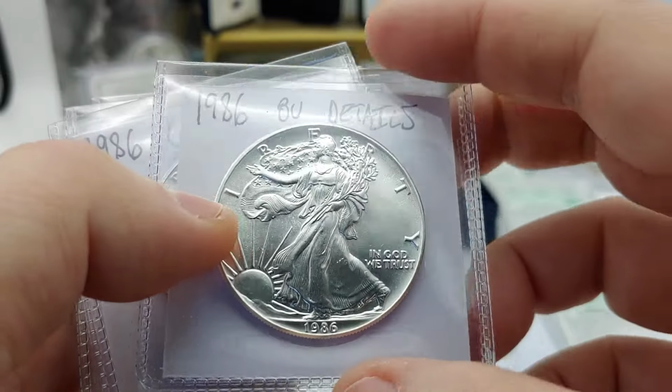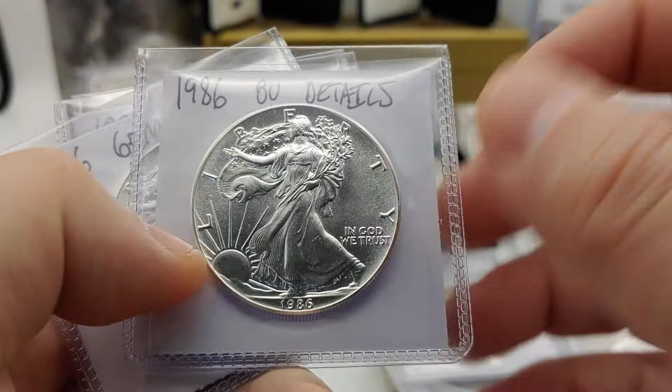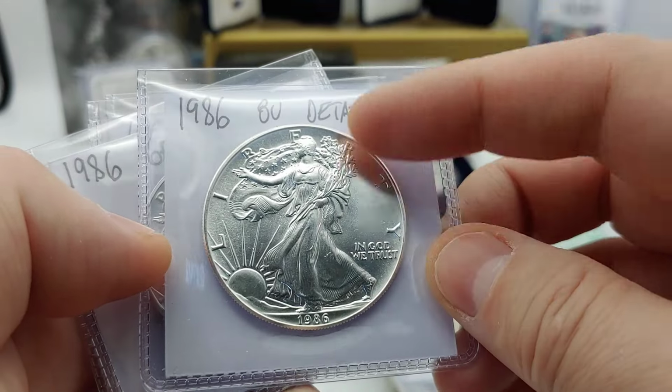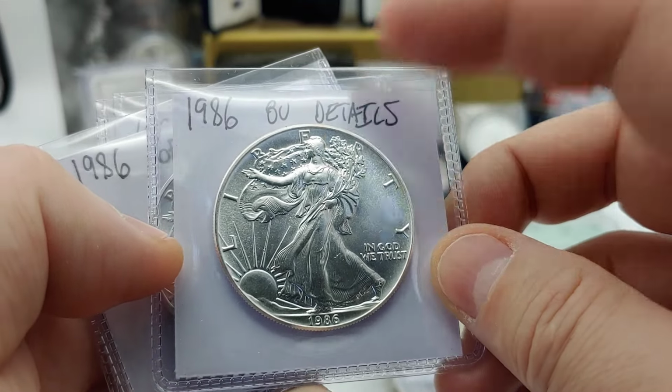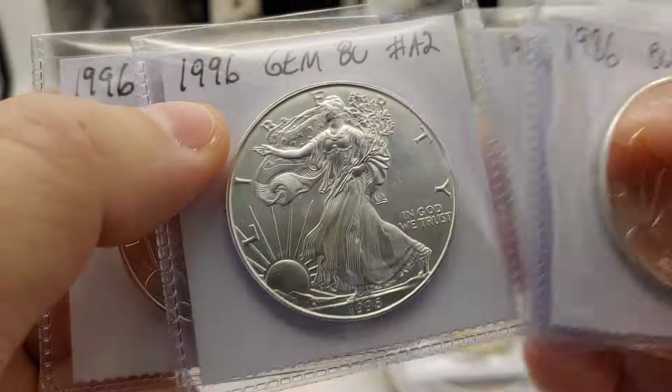And then if I find one that has details, meaning there are marks and stuff on the coin, that's still worth something of value to somebody. So I'll typically sell these for around $50, so $10 less than the Gem BU. And then the 96s, I've sold a few of those.